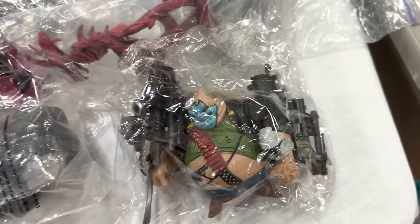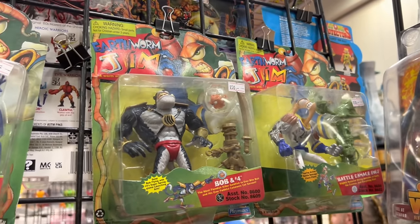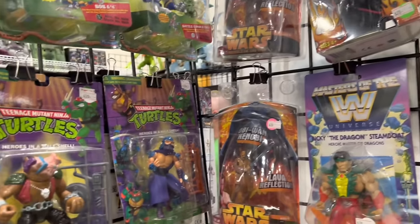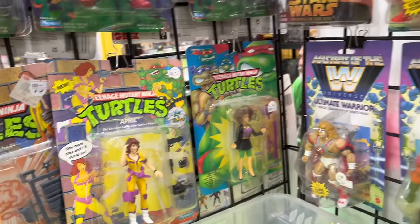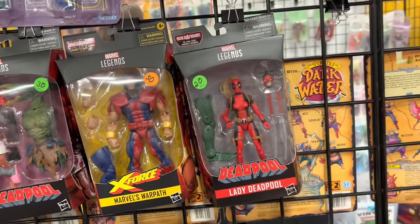Got some Spawn. Got some Earthborn Gym, that battle damage. Got Bob, Emperor, Princess, what's her name? Star Wars. Got some of the reissued Turtles right there. Got some Aprils. Some Ghostbusters. Got some Legend action.